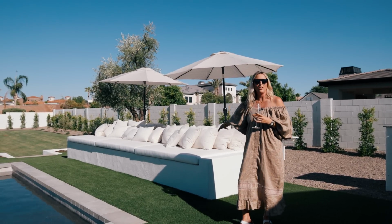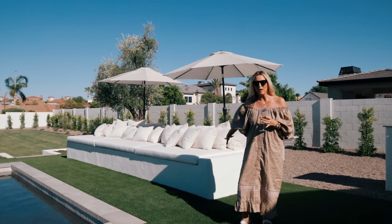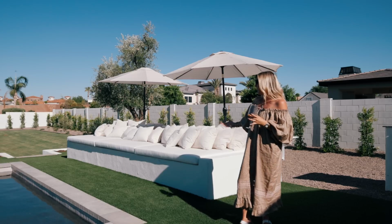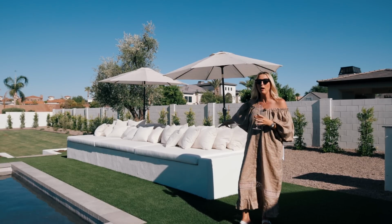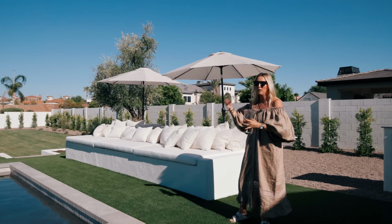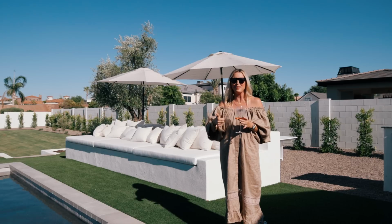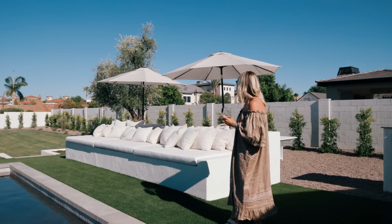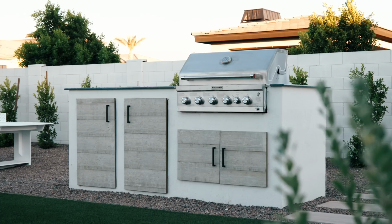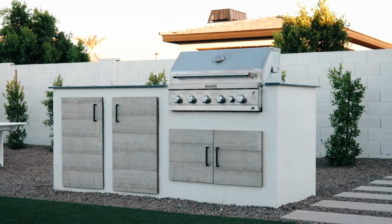The first thing I'm already getting on Instagram is, how are you gonna keep that clean? It's all performance fabric, so it can live outside. I am gonna have a custom cushion made for it, so I don't have to take all the pillows off. Once I have that cushion made, it'll just go right over it. There'll be umbrella holes, they'll Velcro behind it. It can be done. I love it. It's so comfortable. It's just incredible. And then over here is our barbecue grill with a refrigerator, freezer, little beer trough up top.